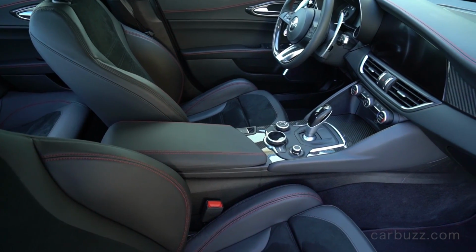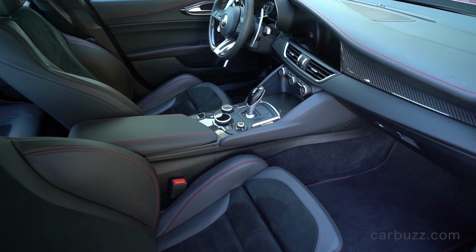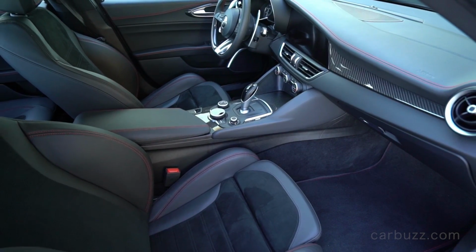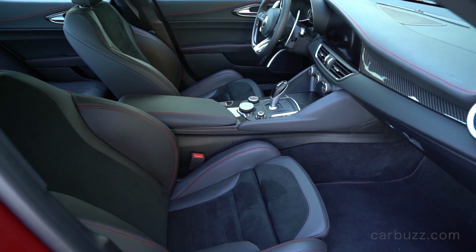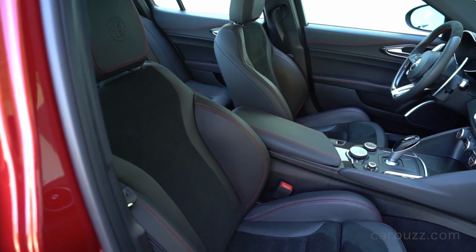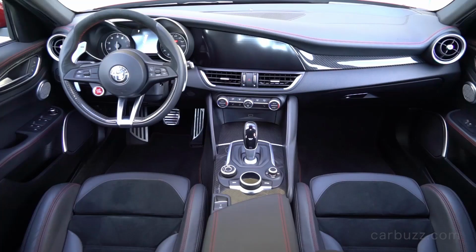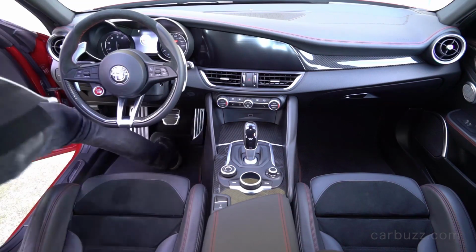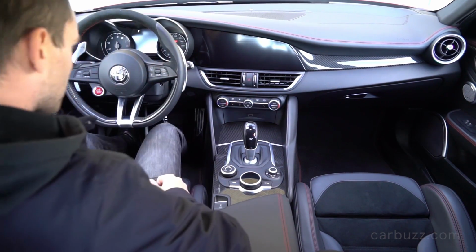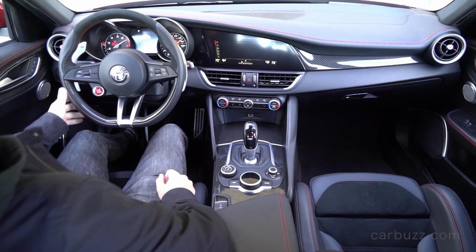And look at this, just the layout here. More carbon fiber throughout. Now, what I really liked about this dash design is just how simple it is. I've complained about something like this before in BMWs, where there's just too many buttons. In fact, all German automakers, Porsche, Mercedes, BMW, all have too many buttons. But look at this right here. It is very simple and straightforward.